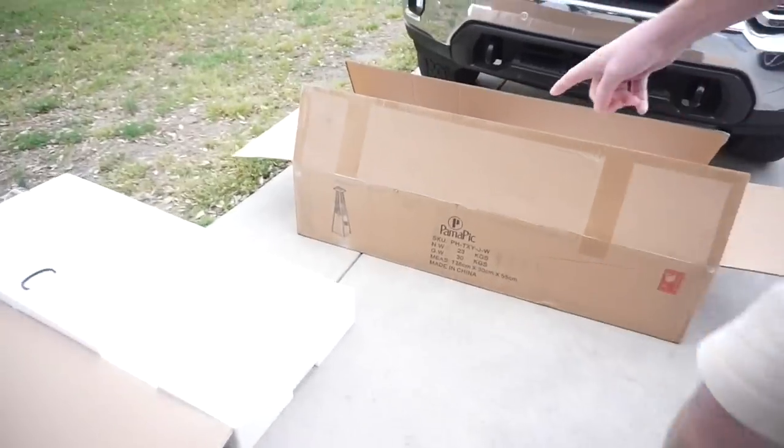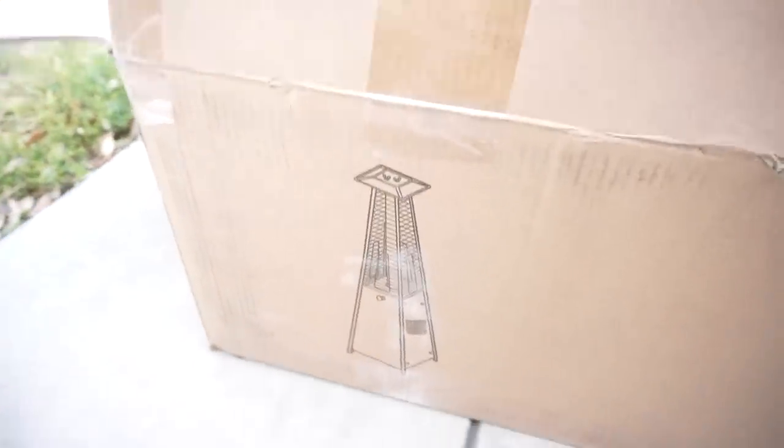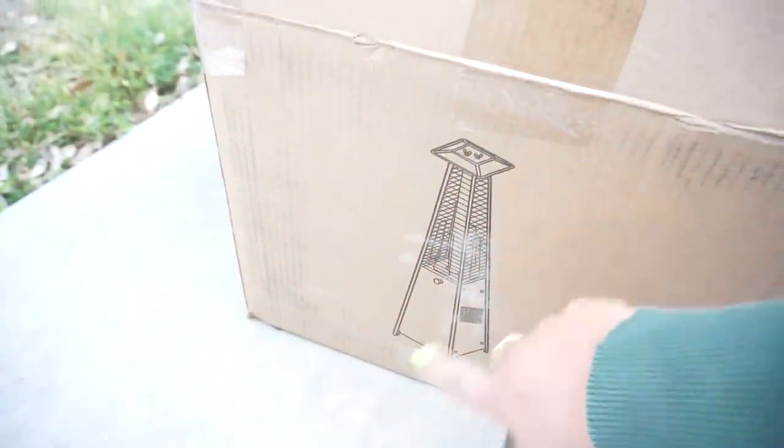Tell us what you're doing, Monkey. Oh, I'm attempting to assemble our, it was my Christmas present from your parents. It's like a propane heater thing of sorts. It's gonna be so cool. Like, honestly, there's a picture of it. Yeah, this was such a good gift, so thoughtful. Monkey's parents got us this. It's gonna be so cool.